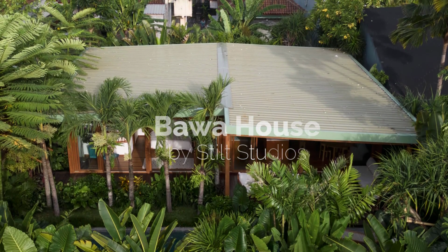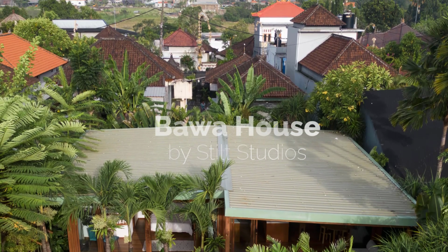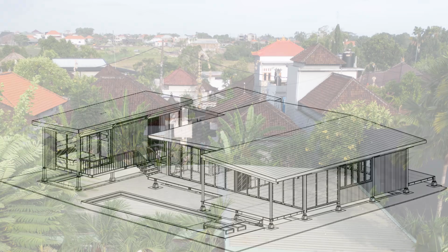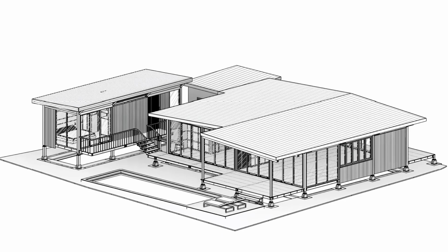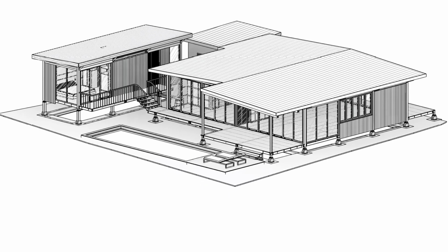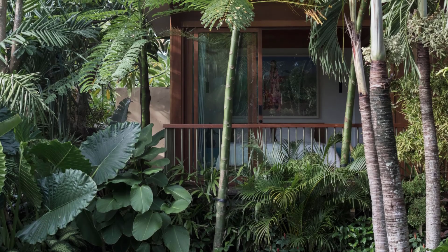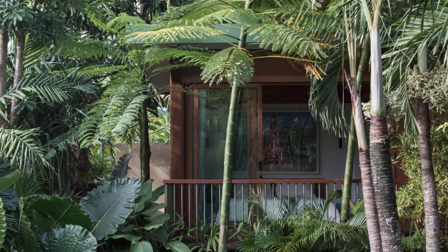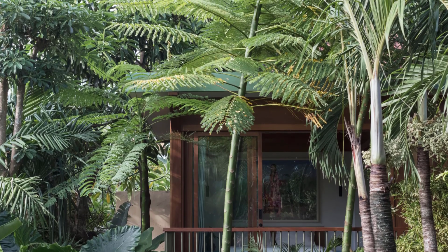Today we're taking you on a journey to a truly special place, Bawa House, a stunning and sustainable home nestled in the heart of Bali. Located in the charming village of Prefabricated, Bawa House isn't just a home, it's a testament to sustainable living. Once a barren plot of land, this project has breathed new life into the area. Natural building materials and a flourishing garden have completely transformed the space.